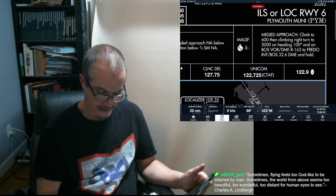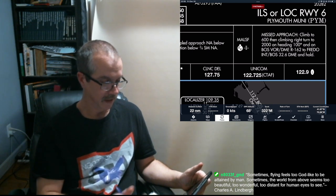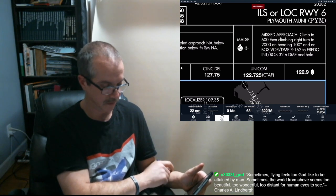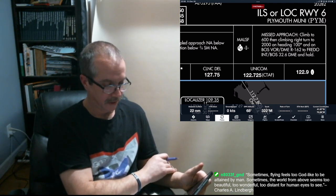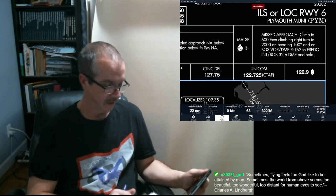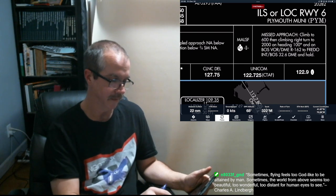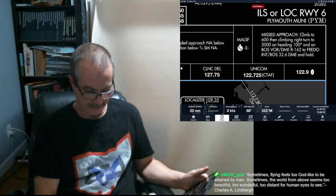We're going to climb to 600, then a climbing right turn to 2000 on heading 100, and on the Boston VOR, radial 162 to Frito intersection, which is Boston 32.6 DME, and hold. Okay. So on the missed, we're going to climb.